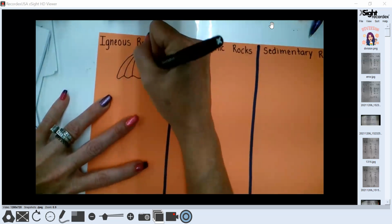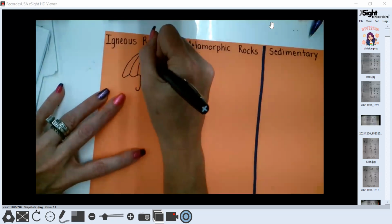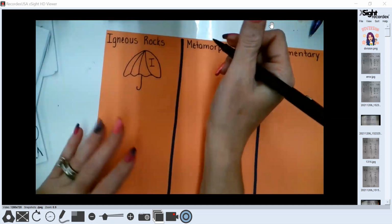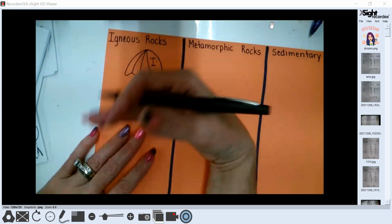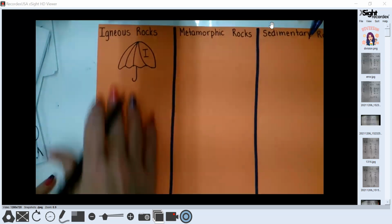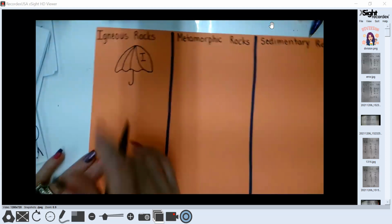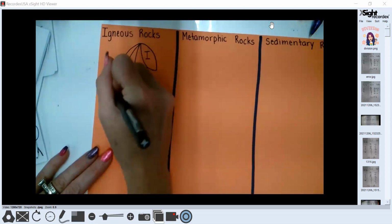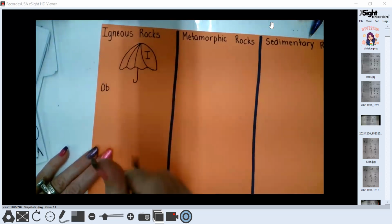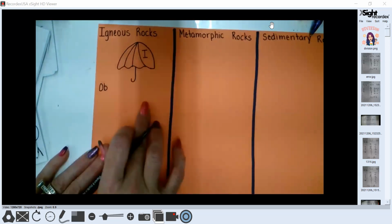There's our umbrella, and this is for our igneous rocks. And underneath our igneous rocks are different names of rocks. And the book talks about, and I'm going to model this first one for you, and then you will work on metamorphic and sedimentary, unless you already did it in class. So the first one, it talks about obsidian. That's one of the kinds of rocks that are underneath igneous rock type.